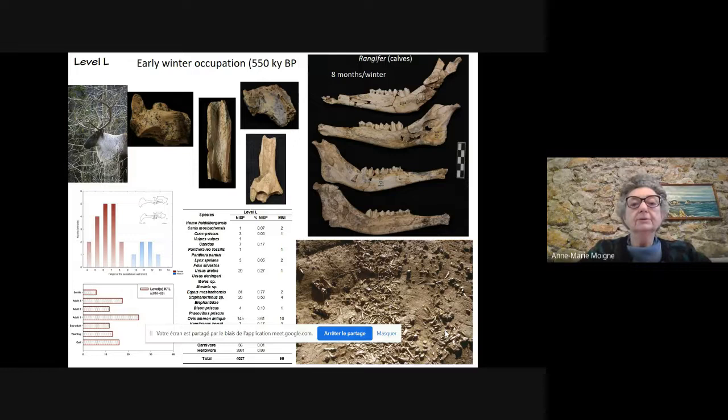As you know, the males in general are not in the same herd when they are in a migration period. So we can have all the nice mandibles, and especially for the young ones, they are not opened, because when mandibles are too young, they don't break the dental nerves, and they stay complete. So it's also very good from a paleontological point of view. We can have a very nice idea of this skeleton.